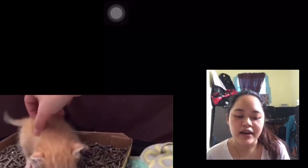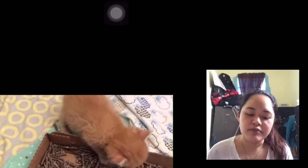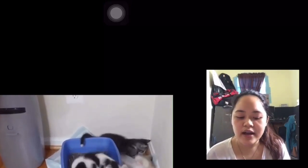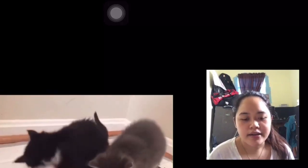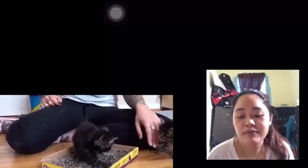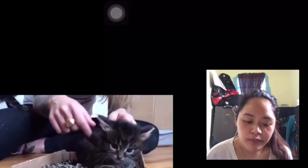Once they are 3 to 4 weeks old, they will start to go to the bathroom independently, as you can see in the video. You might start noticing that they poop or pee in their bedding. That's a perfect time to start introducing the litter box. Now, if you have recently adopted or rescued a new kitten that's more than 3 weeks old, you should introduce a litter box right away. The litter box should be the first thing they see when they go to a new home.